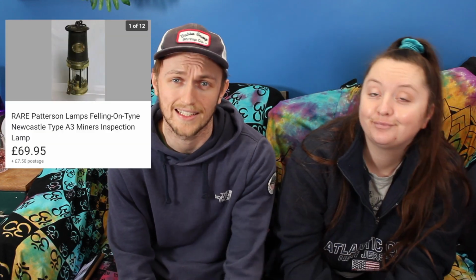So something we picked up from a charity shop. Did have to pay up a little bit. We paid £25 for this miner's lamp. So this is a Patterson A3 miner's inspection lamp. We put it online for £69.95. We got the full price within a day or two, very, very quickly. And it went to a gentleman with the surname Patterson from Newcastle, which matches the lamp. So yeah, you never know. It could be a family thing there.